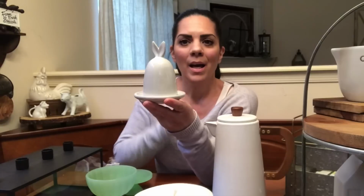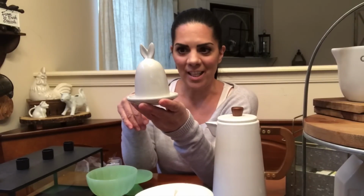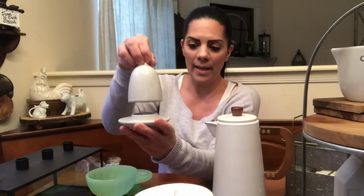All right, and the other thing that I really, really love, I'm going to show you right now. Okay. This is what I really, really love. This is what I really went for, and then I saw these. So, love it. You put the little egg, I guess, and then you close it. It is so cute. I just find this so adorable. I just couldn't resist it.